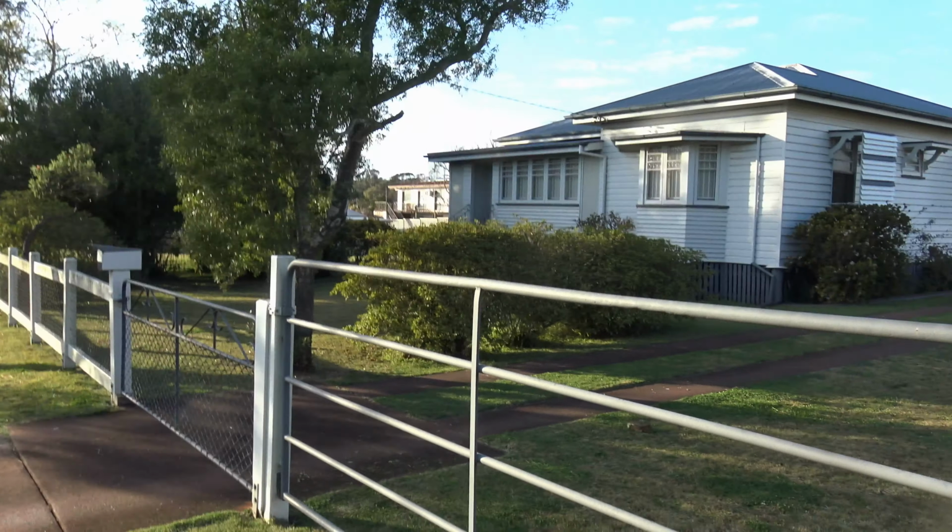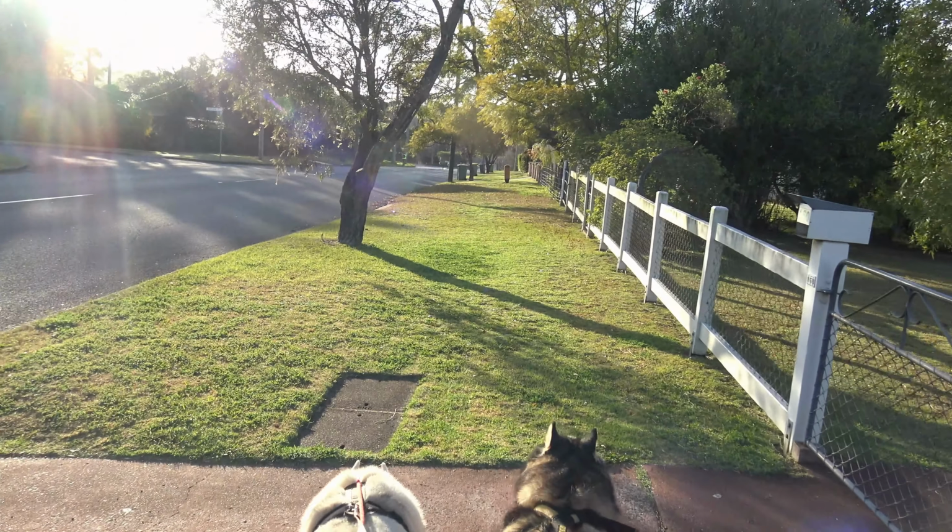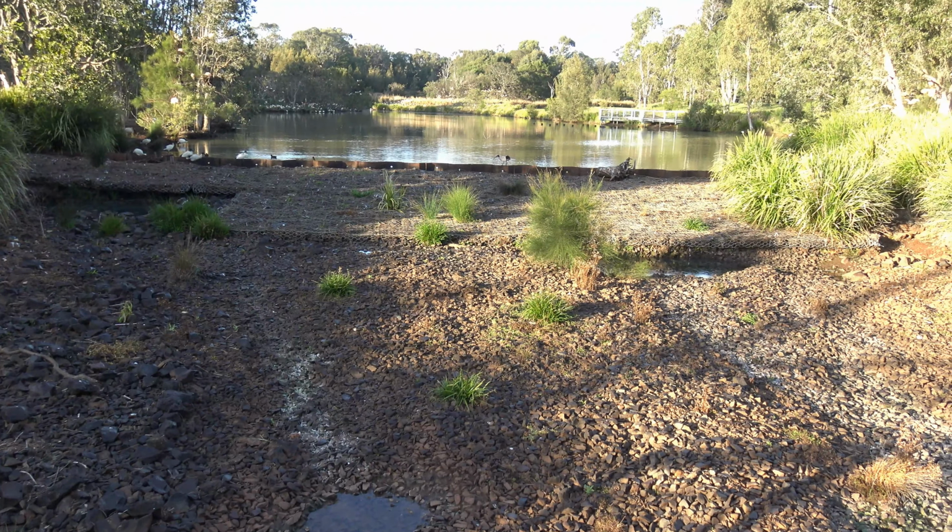We left about quarter to seven. Oh, down at the bird sanctuary. And we've got bin chickens and a few ducks. Look at all those bin chickens. That's what a bin chicken looks like. Ugly critters.